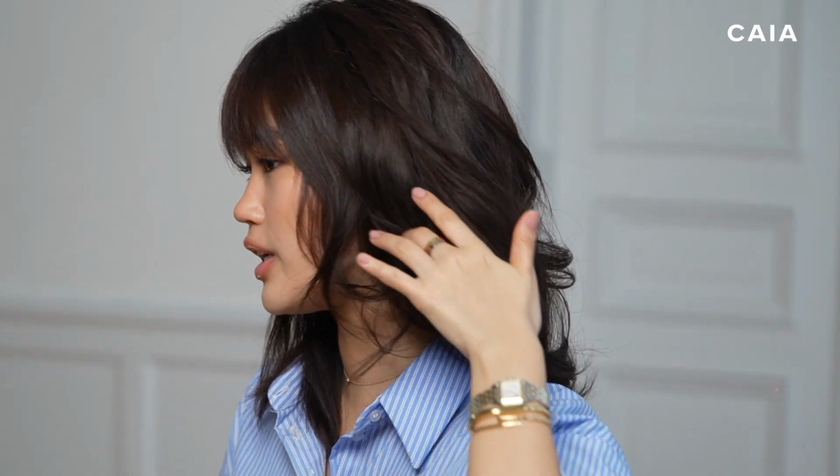I think the most important part of the hair is this bit because it connects the bangs and the back of my hair. And here I don't want it too curly, I just go in slightly.